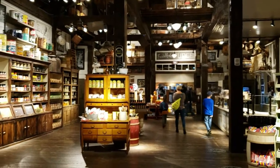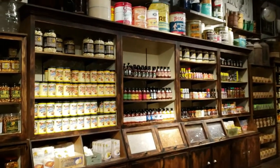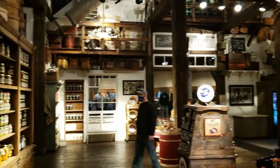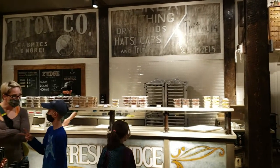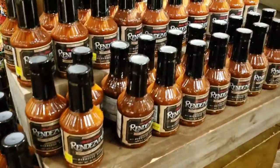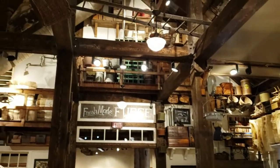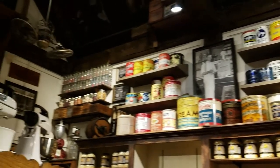Mandy and the kids have found the candy and fudge shop. In Memphis, we've got some local flavors here, barbecue sauce, seasoning. Got a lot of stuff in here that's pretty cool. A lot of old antiques and stuff like that.